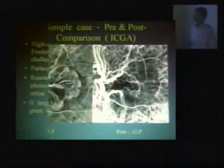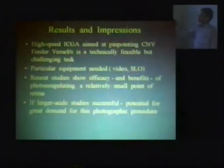And some thoughts about this, okay? High speed, high magnification ICG, looking at pinpointing the CNV is feasible. It's possible, but it's very challenging. There's a lot of work. Special equipment we need. Not every camera can do it. Recent studies show that there are benefits to photocoagulating a small point in the retina and not the MPS, you know, big photocoagulation. And if larger scale studies are successful and show this is a good method, there is a potential for a great demand for this photographic procedure. Because if the studies show that it's a good idea, there will be many requests for photographers to look for feeder vessels.